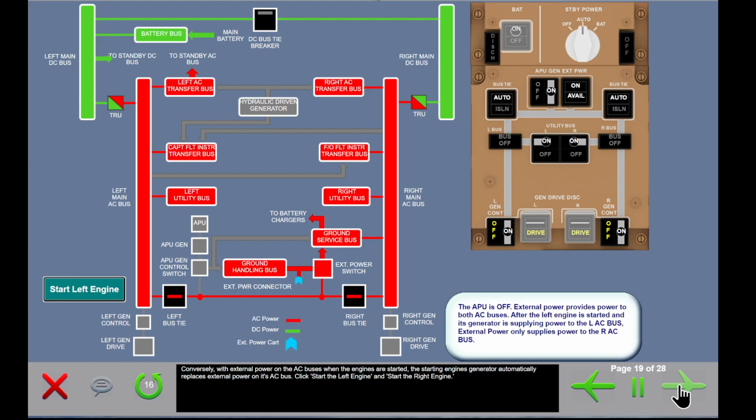Conversely, with external power on the AC buses when the engines are started, the starting engine's generator automatically replaces external power on its AC bus. Click Start the left engine and start the right engine.